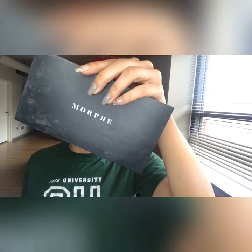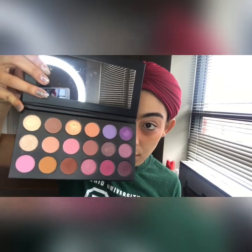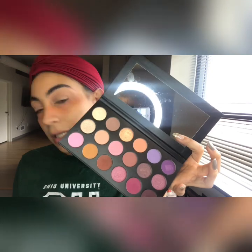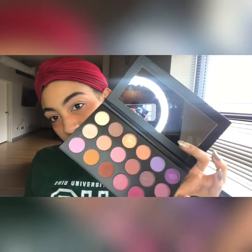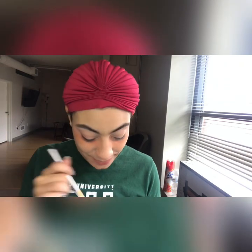Eyeshadow now. It's a Morphe palette, Talking Flirty 18F. I don't really like it. When I was putting my finger in all the testers around Christmas time, I thought I remembered liking this one, but I don't really like this that much. Today, I'm gonna try to do a cut crease. Never done a cut crease before. You wanna start with light all up in here. I hate this palette. I'm gonna come here because it's real light.